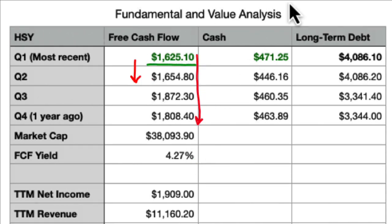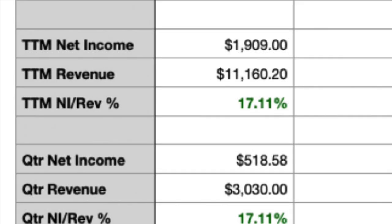Cash and liquidity, as reflected by available cash on the balance sheet, is slightly higher in the last quarter as well as in the last year. All the same at about $471 million. That's a little bit minimal, especially when you consider it against long-term debt at about $4 billion. Long-term debt has also been rising over the past year from about $3.3 billion, and that is also a little bit of a warning sign, especially in the face of limited overall liquidity from cash and other available assets.